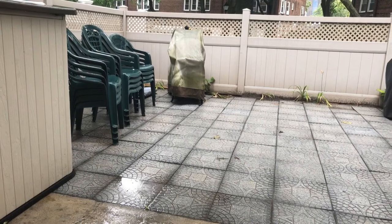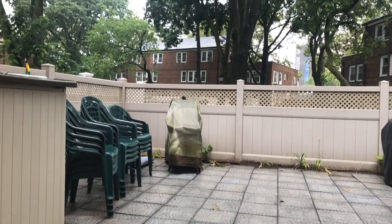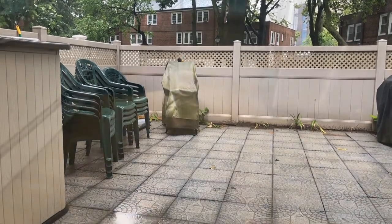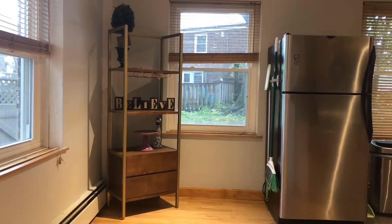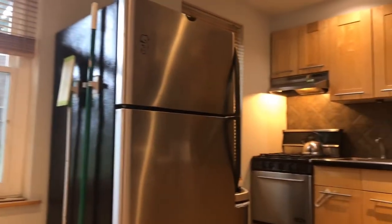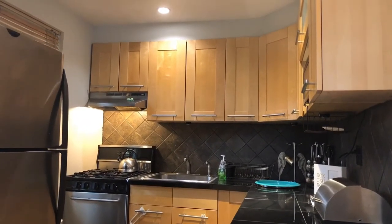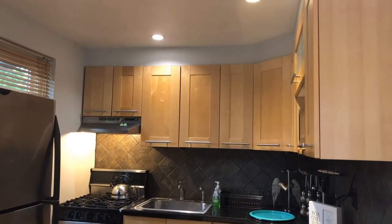Here is the patio with the storage cabinet on the left, plenty of room for chairs, a full-size picnic table if you wanted, a couple of grills out here, really good space, and it is private. Here is that additional dining nook, and then as we turn to the right, we'll see the kitchen. The kitchen features shaker style maple cabinet doors and dark countertops, stainless steel appliances. Really, really nice, in great condition, and really nice finishes.